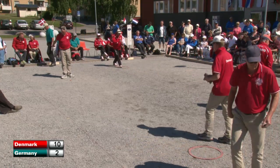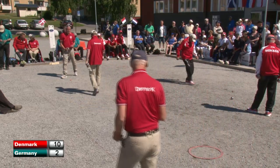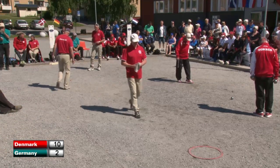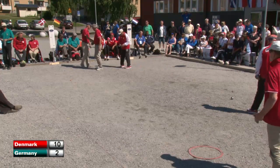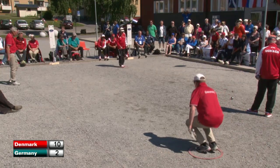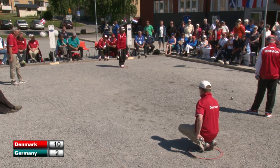Denmark continues to play short. After the last round in the other semi-final, the referee went over to Martin and said, "You are not allowed to lift your feet before the ball lands." And he looked a little bit disturbed by that because the referee was looking at him very thoroughly when he was playing, shooting those first balls of this round.